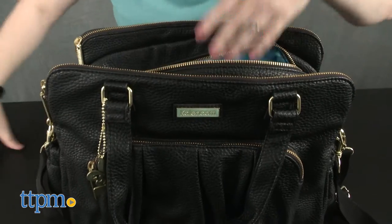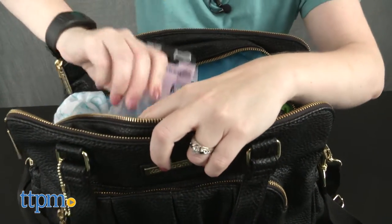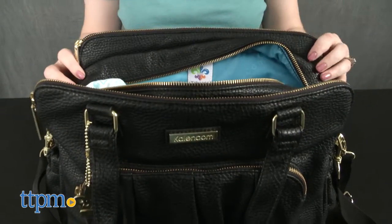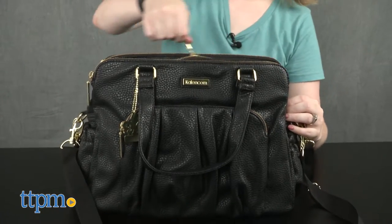Plus, the classy design ensures that you won't look like you're carrying a diaper bag even when it's filled with diapers. And if you wanted to transition this to an everyday bag or purse once your baby is grown, you could certainly do that. It makes a stylish and functional accessory for any mom.